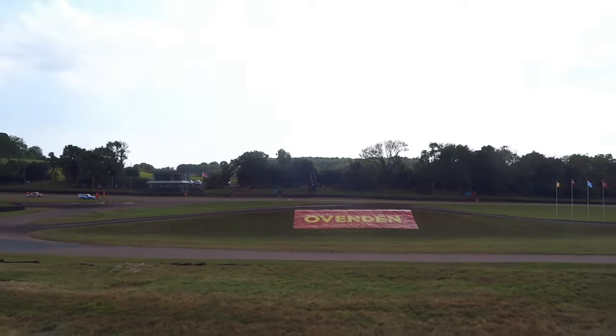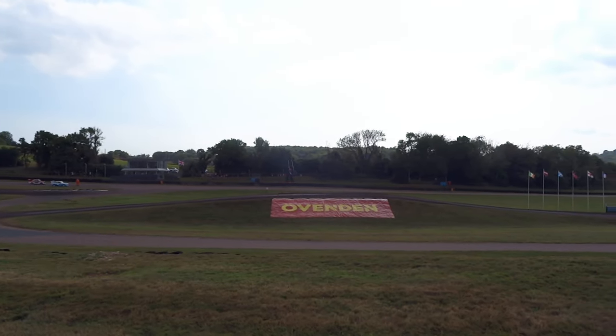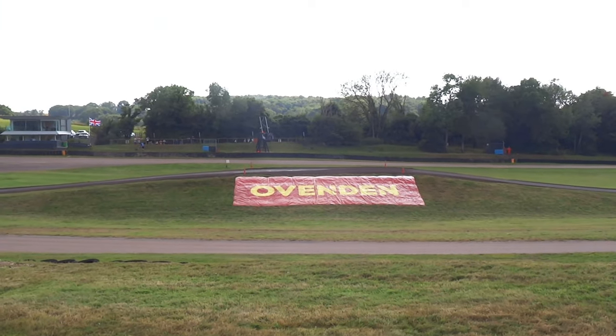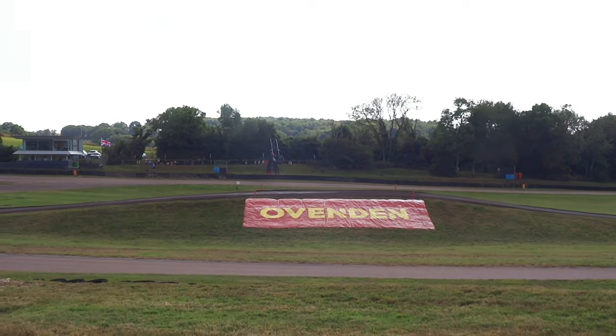So last time I was here, I stood at Devil's Elbow watching the cars come over the jump. But this time I've situated myself right next to the jump. So with any luck, I might be able to capture the cars in mid-flight just as they bounce over the hill. So they're all queuing up, and you know what?